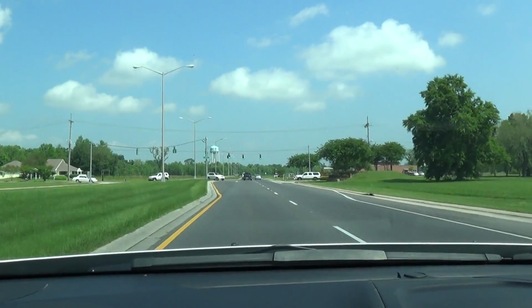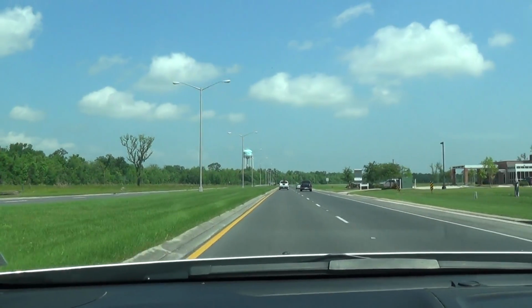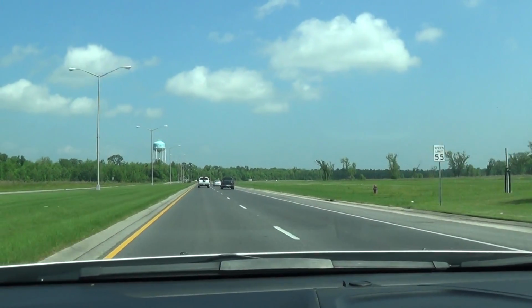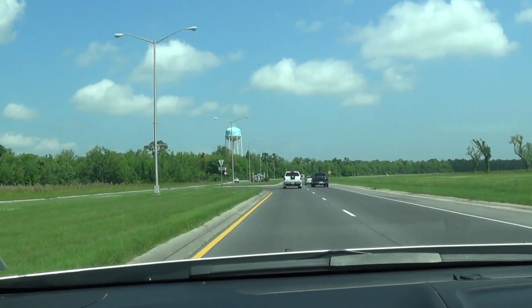This part here was opened in 1984, so it's been 30 years since they connected this to Interstate 10. Right here. Yeah, it's still mostly undeveloped right here. It used to be a very thick swamp. And what happened when the hurricane hit? It all flooded. Why? Because it's low. It's a swamp. Swamps flood.